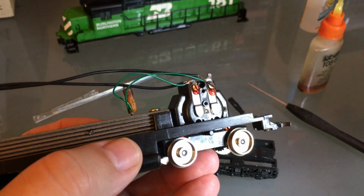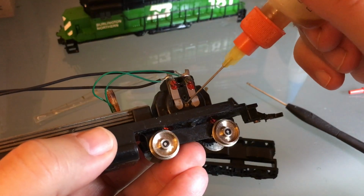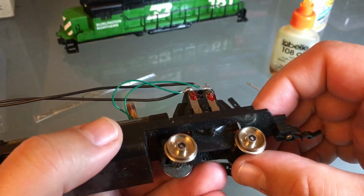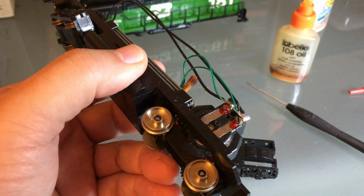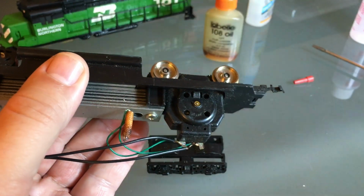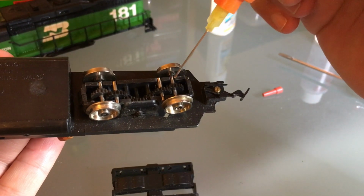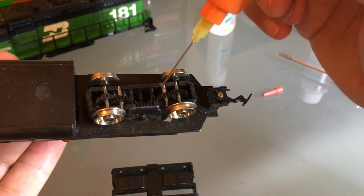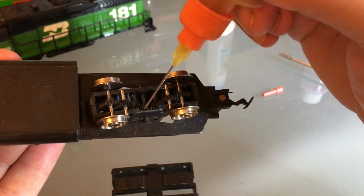So then I'll take my lube, Level 108, that's what I use all the time, and I will pretty much drown this. And what I'll do is I'll run it like that, just to give a chance for the oil to penetrate in. And I'll do the exact same thing on the other side. And then I'll put some oil also on these contacts there. That should help some. I put a little bit on each gear, everything that I could see.